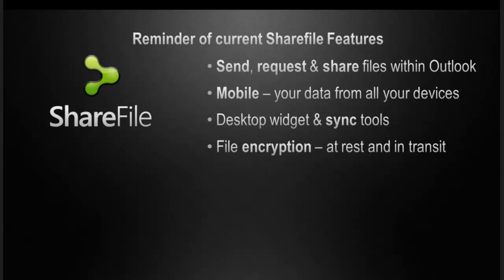Be aware that with ShareFile, your files are encrypted every time they're sent, but they're actually encrypted wherever they're stored as well. So it's not like somebody can just grab a device with your ShareFile data and without the right credentials, they can't actually get to the files. So this is great if you lose a device or if it's stolen, your administrator can actually remote disable it, remote wipe it, but unless they have your credentials, they can't get to the files anyway. Very handy feature.